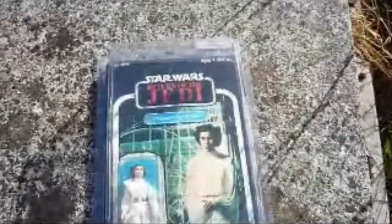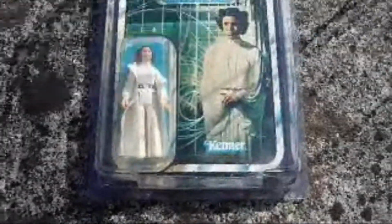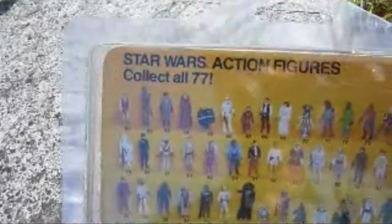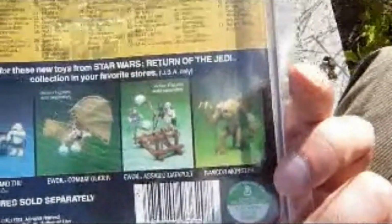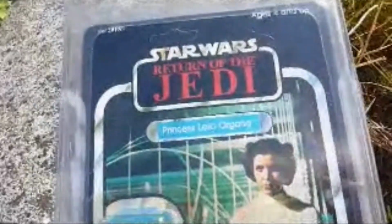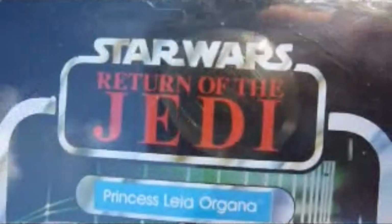Excuse me, saving the best for last is, let's see, Princess Leia. Don't want to leave that out in the sun too long. It's Princess Leia on Return of the Jedi on a 77 back Kenner card. This cost a lot more than what I wanted to pay for it, but you know, what the hell. So it's on the 77 back, made in Hong Kong. Nice card. Little crease at the top, but nothing too major. Gun still taped to the inside of the bubble. And there you are, Princess Leia on Return of the Jedi card.